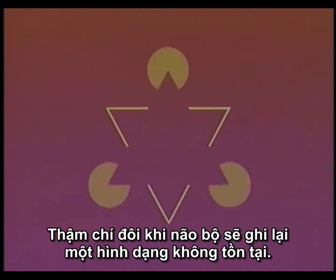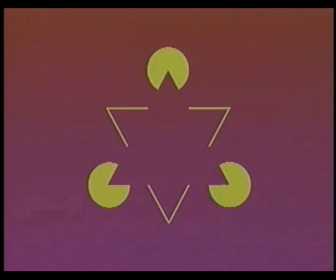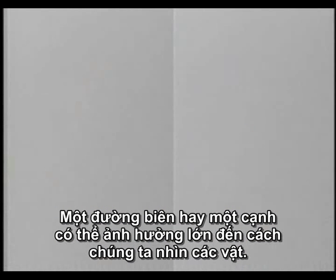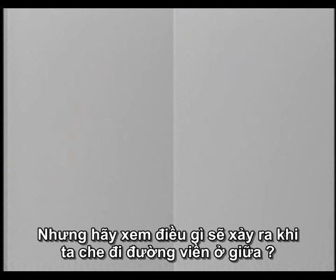Sometimes the brain will even register a pattern that doesn't exist. These phantom patterns are called subjective contours. A boundary or an edge can powerfully influence the way we see things. In this example, the left half of the screen appears darker than the right half. But watch what happens when we cover up the boundary.